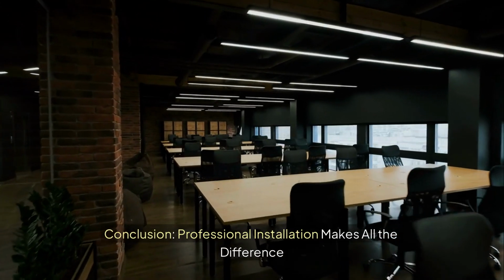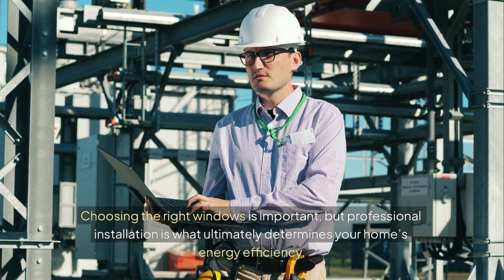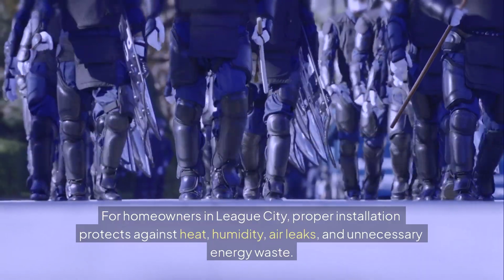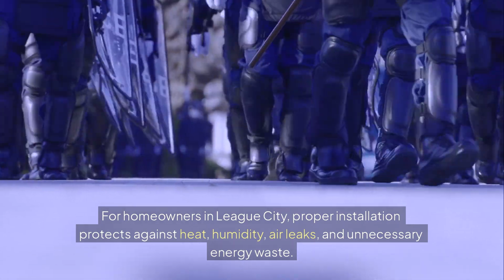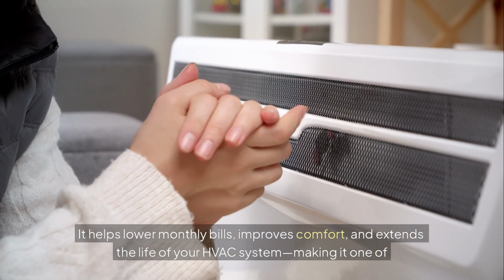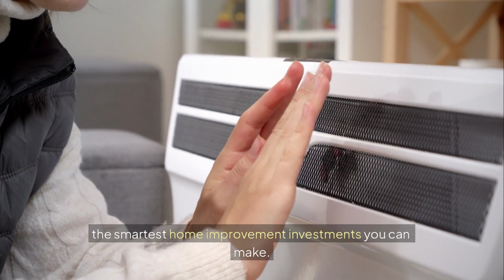Conclusion: professional installation makes all the difference. Choosing the right windows is important, but professional installation is what ultimately determines your home's energy efficiency. For homeowners in League City, proper installation protects against heat, humidity, air leaks, and unnecessary energy waste. It helps lower monthly bills, improves comfort, and extends the life of your HVAC system, making it one of the smartest home improvement investments you can make.